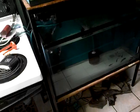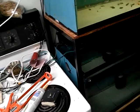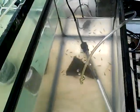So always go for $1 a gallon. If you find a 50 gallon tank for $30 or $20, grab it. Even if you're not going to use it, resell it for $1 a gallon. People will buy it, so you can make some cash. That's what I do. And look at all the fish that I have.